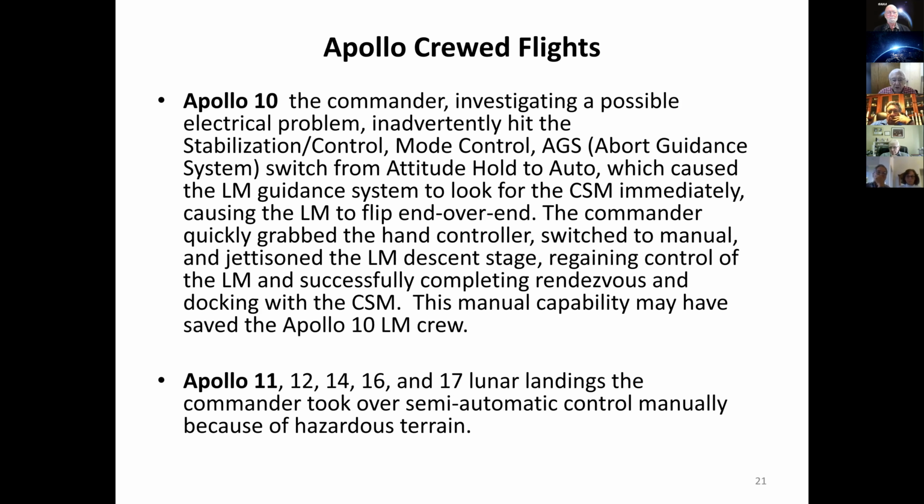Apollo 11, 12, 13, 14, 15, 16, 17, all but 15, the commander took over manual control because of hazardous terrain. Next slide, please.